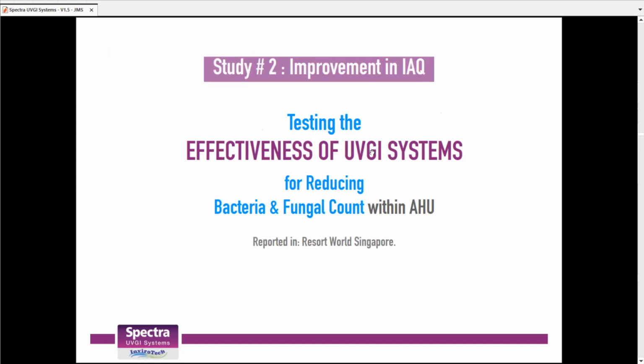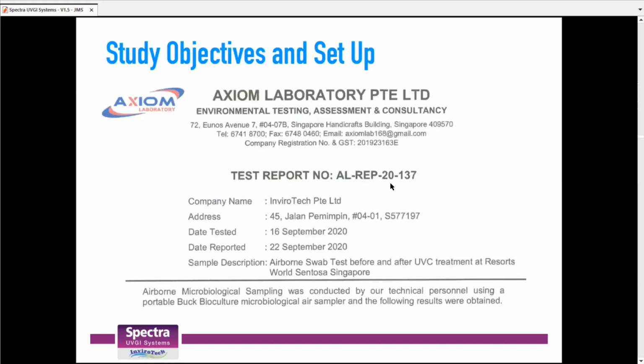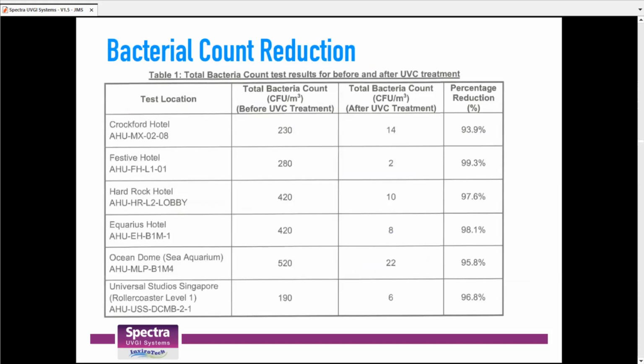The second test that we have done is at Resorts World Sentosa, Singapore. This was done sometime in August last year. We did a sampling test in their hotel lobby. First is the bacteria count. You can see here we have used URV13.